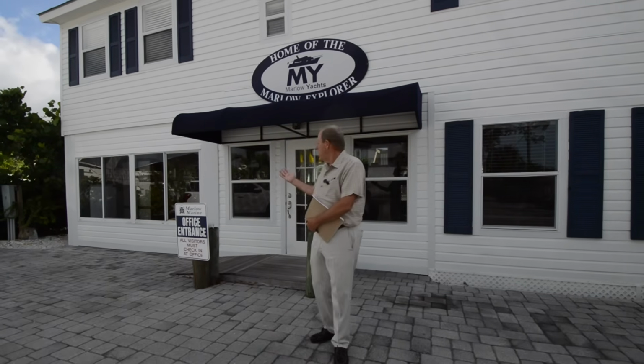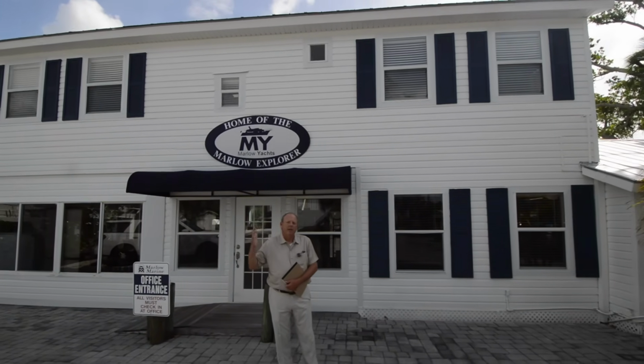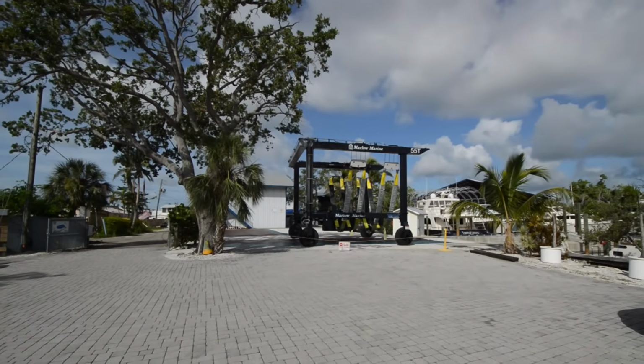This is our headquarters office, and right here I have a conference room with all the engineering drawings. I have access to my service department here. So it's really a good place to come and learn about the brand. Let's walk out here on the dock too.